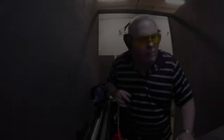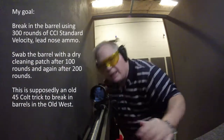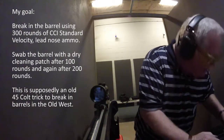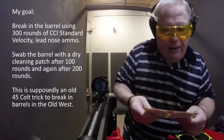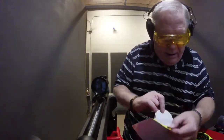Well, I guess I'm in here all by myself. I'm getting ready to shoot my 10-22 for the first time, setting up my target and everything. We use some shoot and see targets on the main target. I'll show you the main target here. It's just a silhouette.